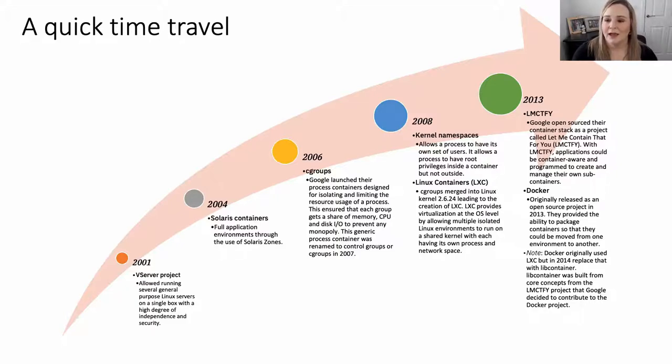It wasn't originally called cgroups. That name didn't come until 2007, but that's what most of us who work with containers will know it as. So that's why I gave it that name. But those are still in use today. So that's really where we started to see the whole idea of containers coming into play.